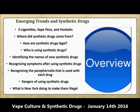So we're going to talk a little bit about e-cigarettes, vape pens, and hookahs, where synthetic drugs have come from, how these drugs are legal, who's using them, and identifying the names of new synthetic drugs. When I say names, I mean the nicknames or street names. We'll cover recognizing the symptoms after using synthetic drugs, recognizing the paraphernalia that is used with each drug, the dangers of using these synthetic drugs, and what we are doing as a state to prevent the use.